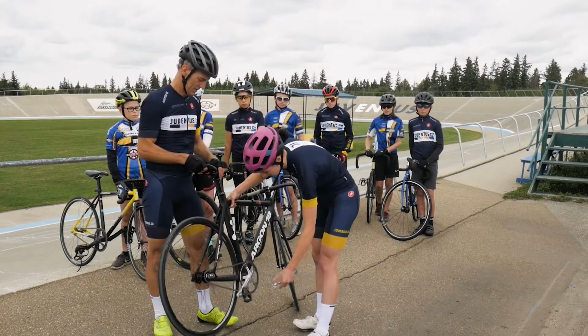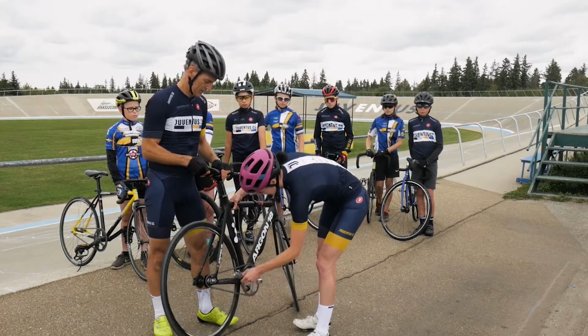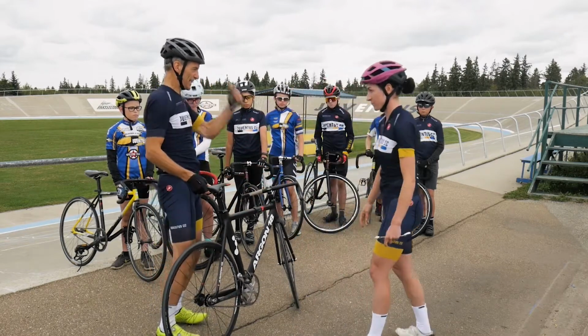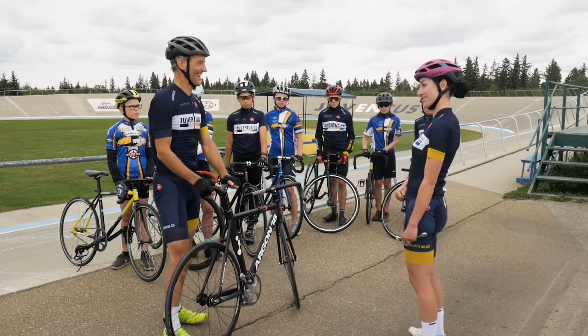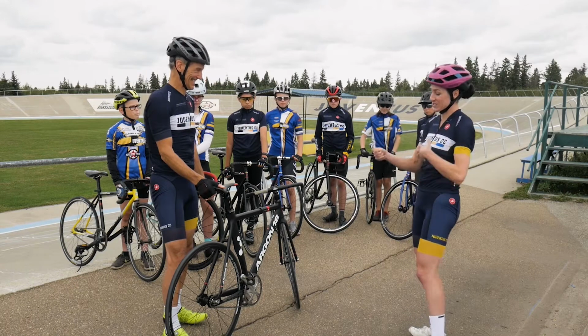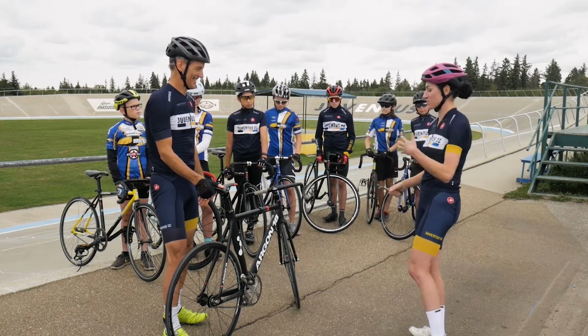It's also important to note that if these pedals are spinning like this, and then suddenly we try and coast, the bike kind of jerks. And it can buck you off like a bucking bronco. So we don't want that. So we try and always keep our pedals moving. Always keep those legs moving no matter what.